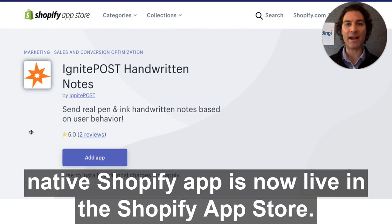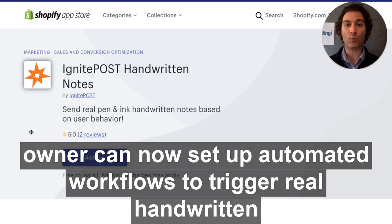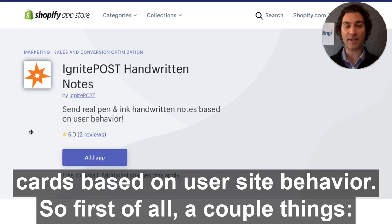Today I'm super excited to announce that version 2 of IgnitePOST's native Shopify app is now live in the Shopify App Store. This means that you as a shop owner can now set up automated workflows to trigger real handwritten cards based on user site behavior.